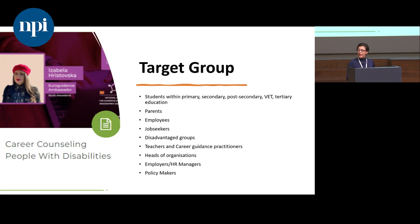The target group. Another advantage of this database is that one can search practices by looking at the target group for which the good practice is intended. So this is quite beneficial, as it helps you to search for those practices which you are interested in. And practices relate to a number of target groups. You can look for practices which are relevant for students within the primary, secondary, post-secondary, for parents, employers, job seekers, disadvantaged groups, and many others.